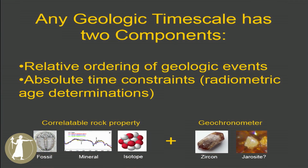Okay, so now what we need is to develop chronology. So basically Earth history is measured in two ways. One is that you have a relative time series, some property that you can keep track of in the rock record, and then if you can, you date that using the principle of radioactive decay. So generally our correlatable rock property that we're most familiar with on Earth are fossils. They appear, life evolves, they decline, they go away, new ones appear.